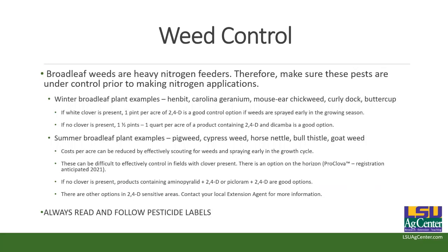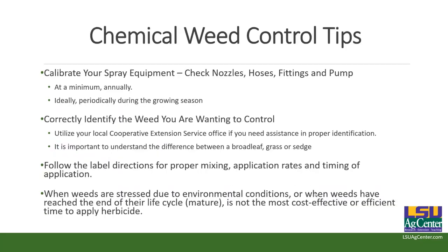If no clover is present, products containing aminopyralid and 2,4-D or picloram and 2,4-D are good options. And there are some other options in 2,4-D sensitive areas. So just contact your local extension agent for more information on some of those options.